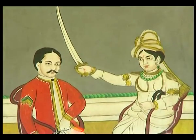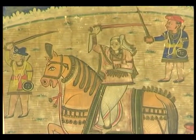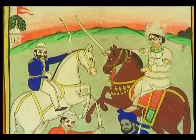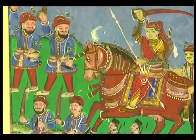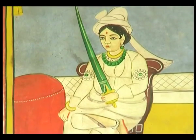Over 150 years have passed since the flames of that conflagration engulfed Jhansi. Rani Lakshmi Bai lives on in memory. These pictorial images depicting her in battle dress have made her features familiar to every Indian. She is truly immortal.